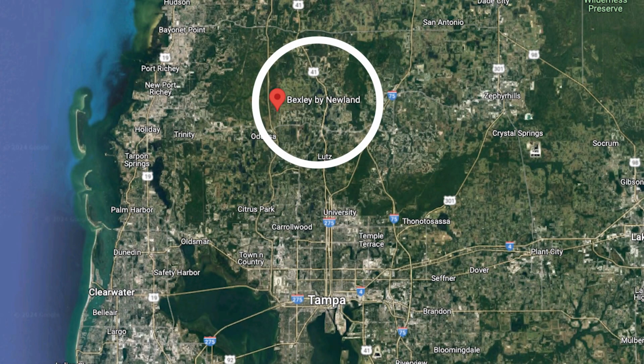You can see behind me, I'm standing on the balcony at the clubhouse, and it's just beautiful. Bexley's located on State Road 54 and the Suncoast Parkway. Couldn't be a more convenient location for you to get to the airport, get downtown. Whatever direction you're going, the beach is a half hour, 45 minutes from here. Just awesome location. There's so much going on here.